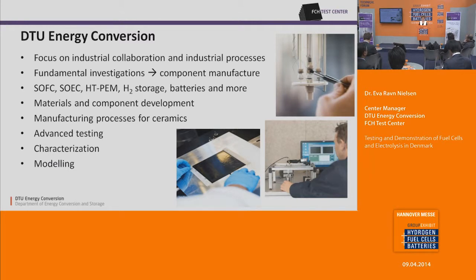The department as such focuses very much on collaboration with industry, and the technologies we are looking at should be solutions, it should be scalable, it should be industrial relevant processes. And we span all the way from fundamental research and investigations all the way to component manufacturing. We deal with solid oxide fuel cells, we deal with electrolysis, big effort within solid oxide electrolysis cells, but also a bit with alkaline electrolysis and PEM electrolysis. We deal with high temperature PEM fuel cells and have a group looking into hydrogen storage technologies. We deal with batteries and many more energy technologies. Please come to our booth afterwards if you want to hear more about the general activities.